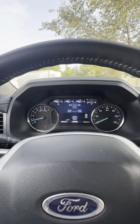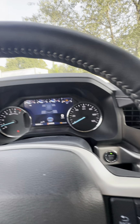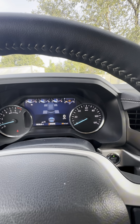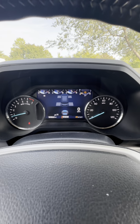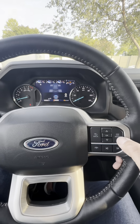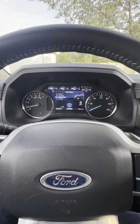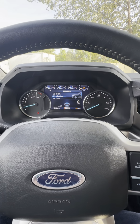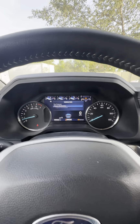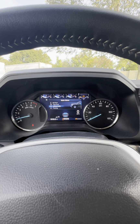So we're coming back over here to the dash. Here you have nice physical dials for RPMs and speedometer, and this nice big digital center screen here. And we can go out a little bit, and it's fairly intuitive. We'll start here at vehicle info. We'll go and select through that. What we have on the screen first is your power distribution.